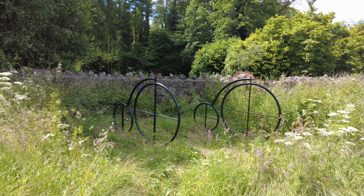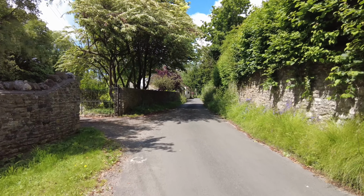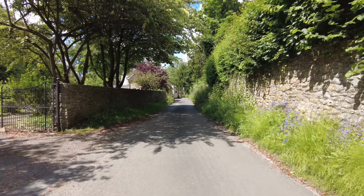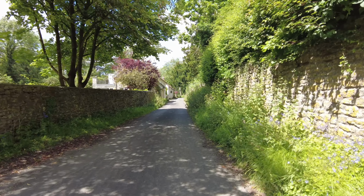The village is close to Collier's Way, a cycle route that runs from Radstock through to Frome, and so cyclists tend to come down, have a look at the village and stop off for a drink. Let's just walk down this lane first of all where those cycle racks are and tell you a little bit about the early history of the village.